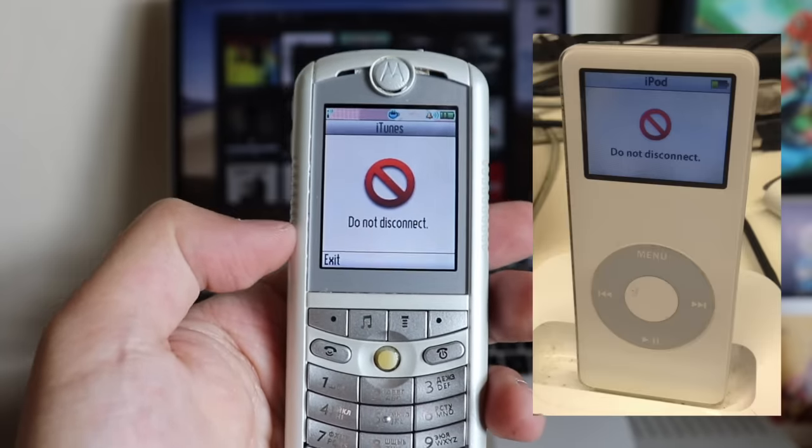And now let's take things to the extreme. Ludicrous drop test. iPod. 3, 2, 1. And it's completely fine. I'm surprised, actually.